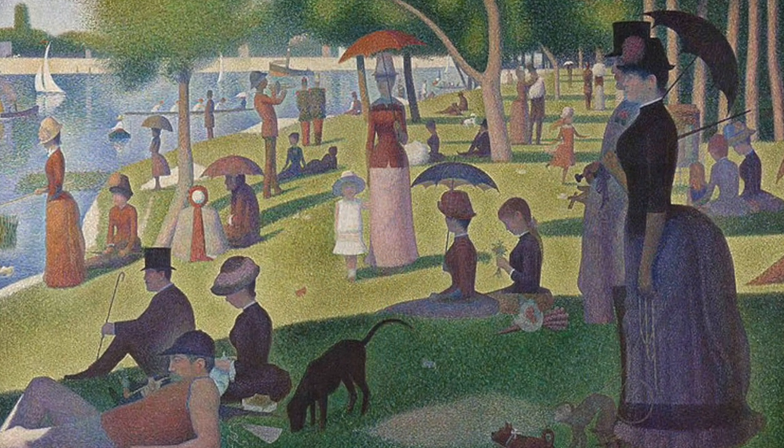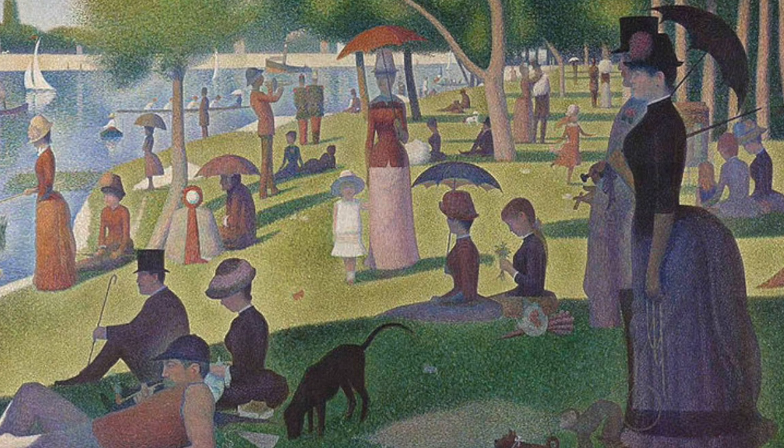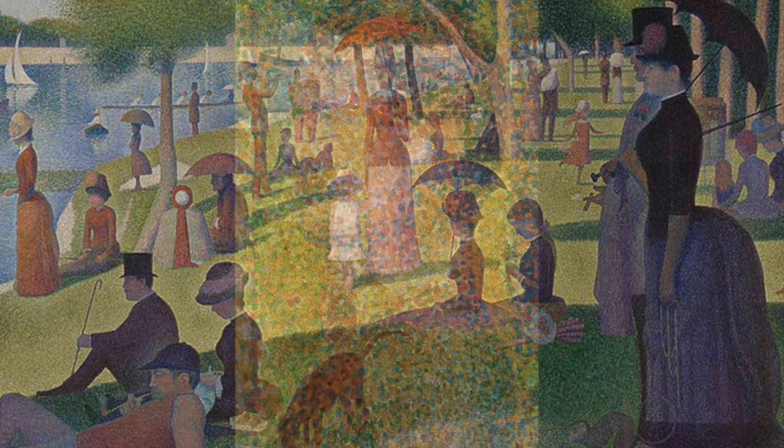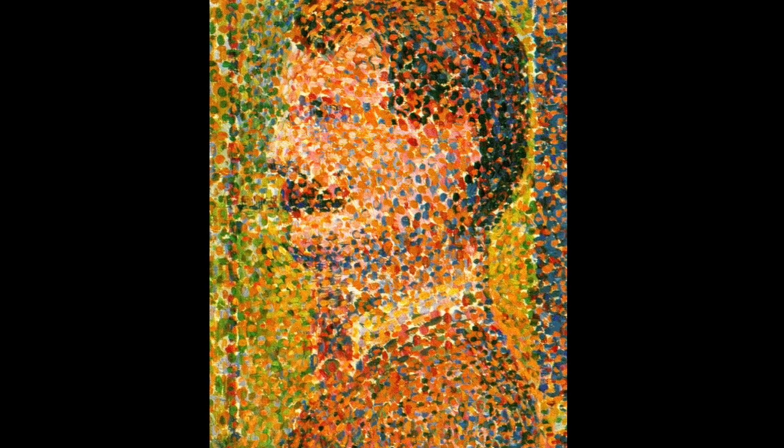Meanwhile, Georges Seurat developed a very technical approach to color, a painstaking method called pointillism, which attempted to mix colors visually on the canvas rather than on the palette. To make a green, for example, he would place a small stroke of blue beside one of yellow, so that from a distance the two colors combine in the eye to create a more vibrant green than what could be achieved by mixing color on a palette.